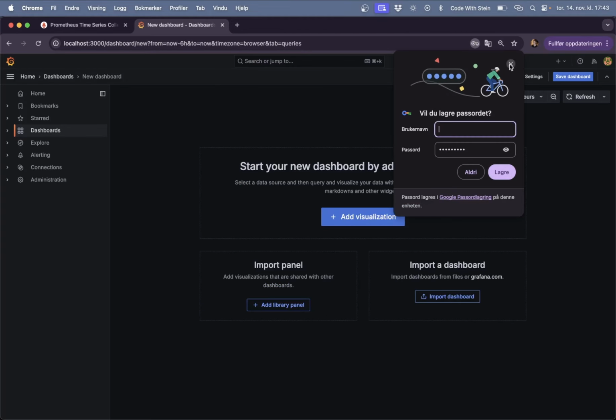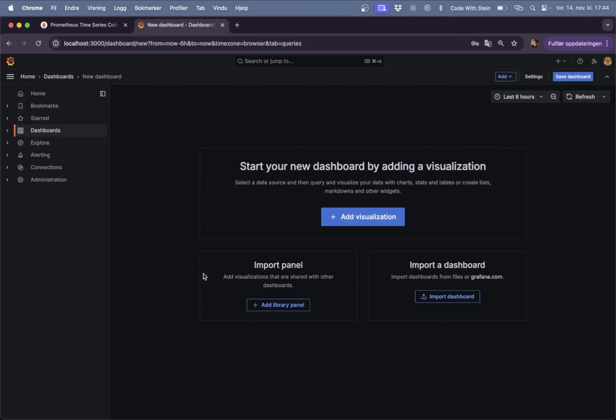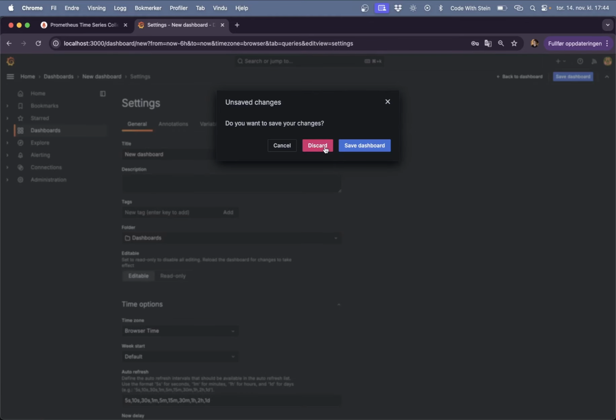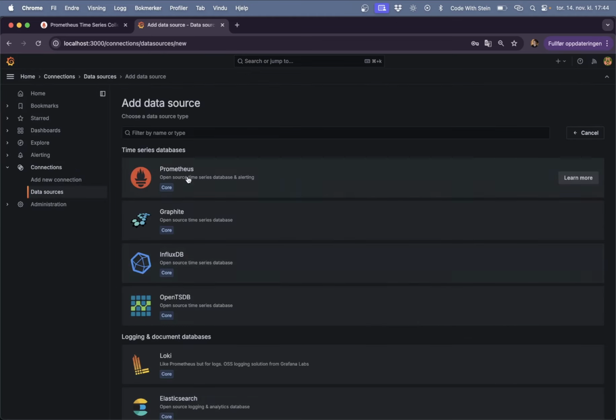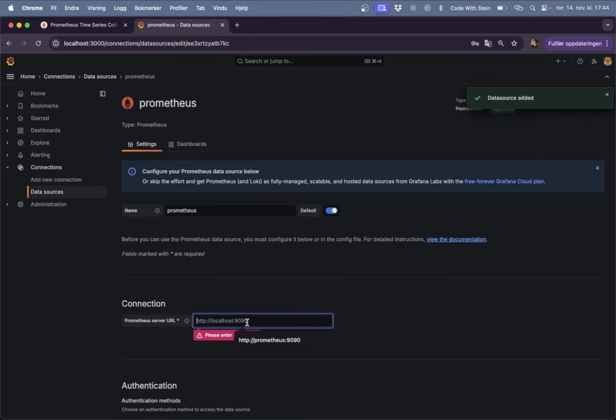Okay, so then I'm logged in there. So add Prometheus as a data source in Grafana. So go to configuration, data source, and add data source. Configuration. Can't see anything that's called that here. No. Discard. Okay, here it is anyway. Here is add your first data source, and I want to use Prometheus.